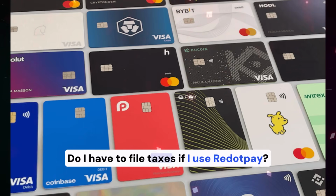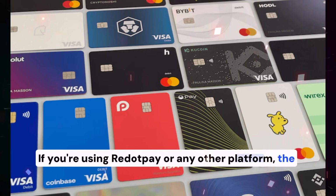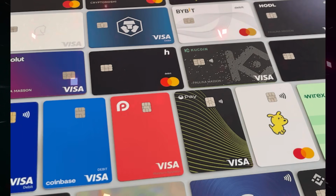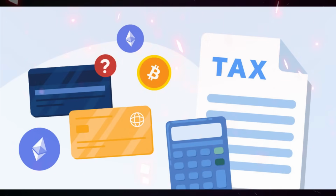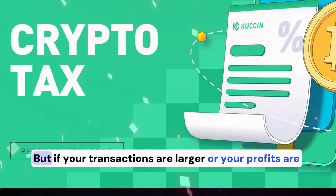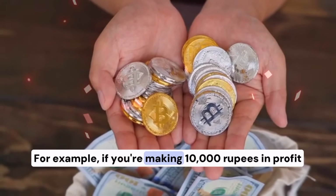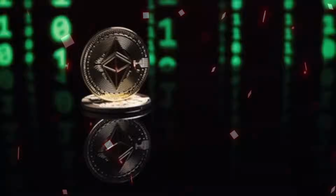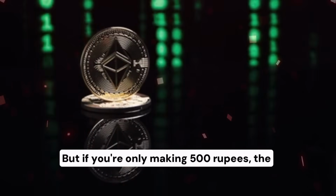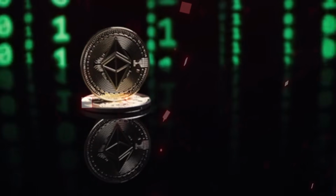Do I have to file taxes if I use Re.Pay? If you're using Re.Pay or any other platform, the answer is, it depends. If you're doing very small transactions and your profits are minimal, you might not need to worry too much. But if your transactions are larger or your profits are significant, you should file your taxes. For example, if you're making 10,000 rupees in profit, it's better to declare it and pay the 30% tax. But if you're only making 500 rupees, the government might not come after you. Still, it's always better to stay compliant.